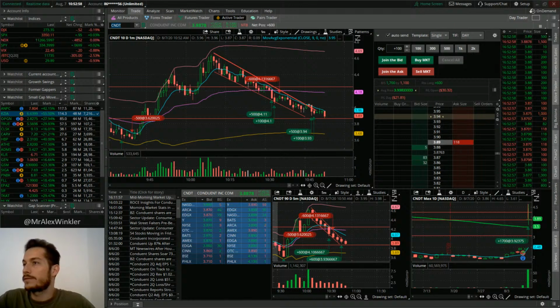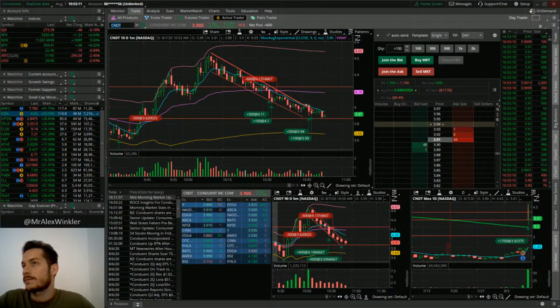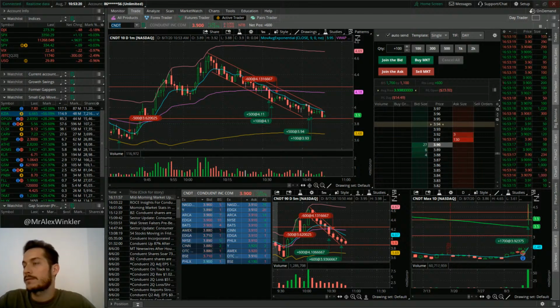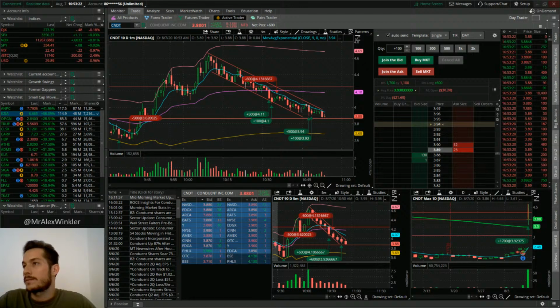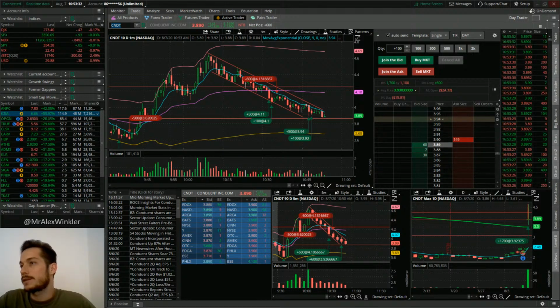Quick little flush to 87. I actually was thinking that would have been probably a good secondary entry on it. We might have to stop out of this one, honestly. 385 roughly is not really past the spot I want to see this thing go past.